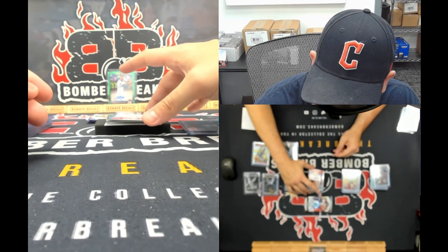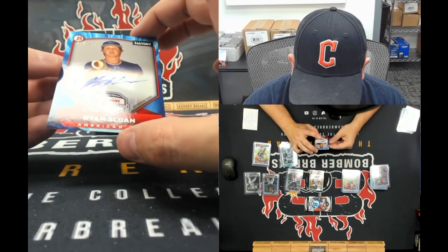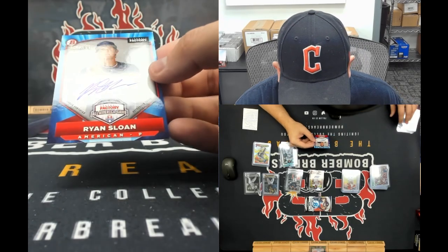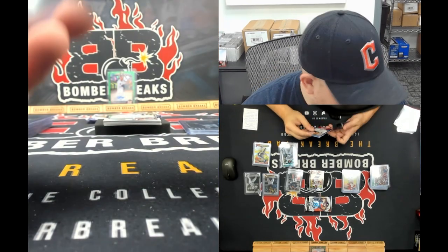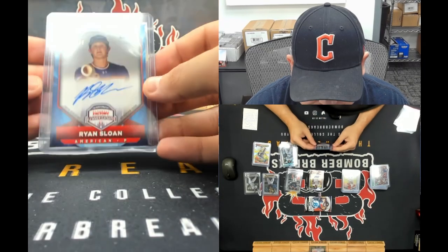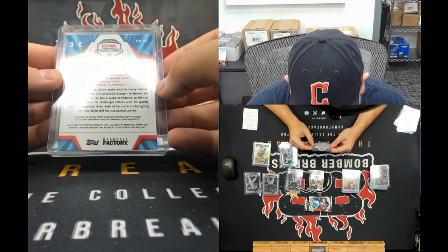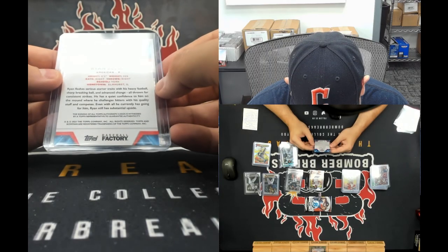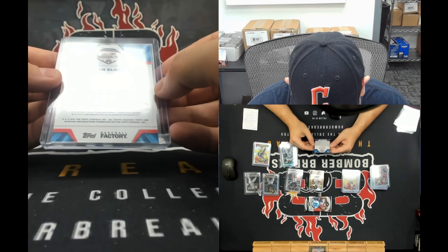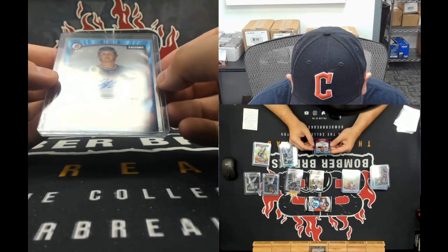Ooh, this is the first one I've gotten so far from the new release. It's the kind of hopefully bonus boom. It is 35 out of 199. This is Ryan Sloan, the All-America game on the Sloan. It's a 2023 copyright on it. That's interesting.